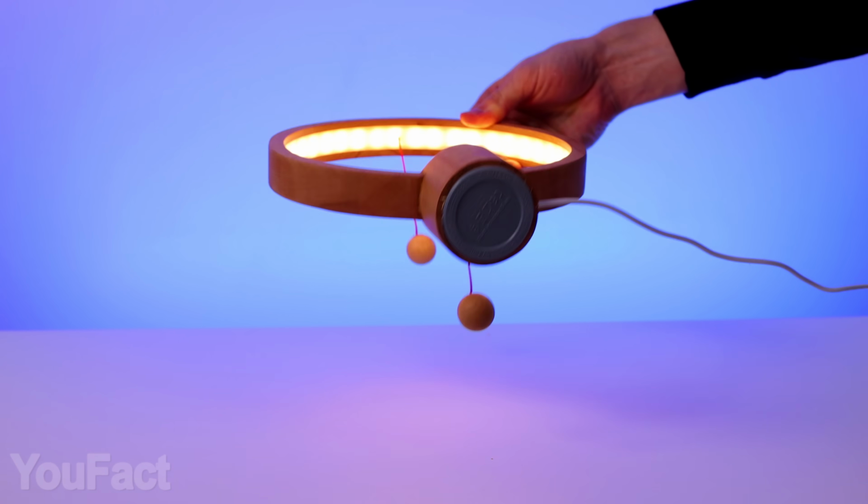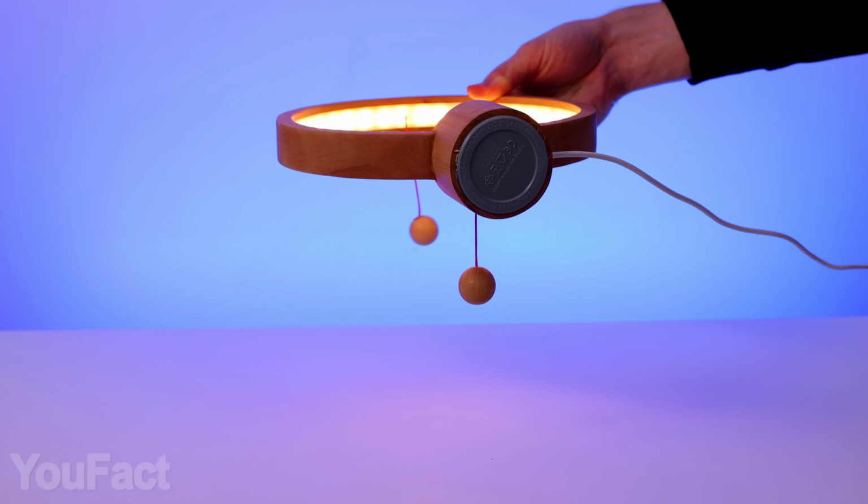But what if we tilt and shake the entire lamp? Well, even the strongest magnets have their limits.